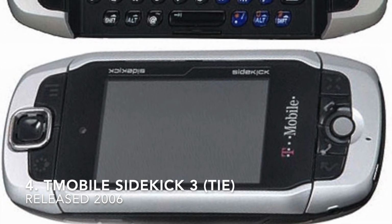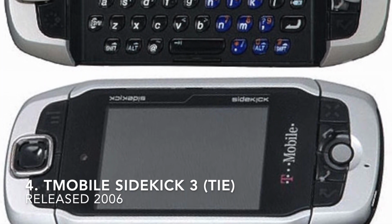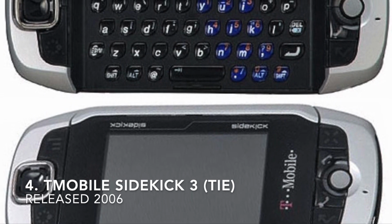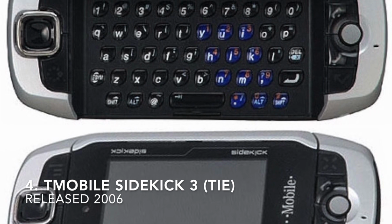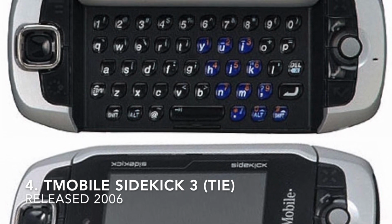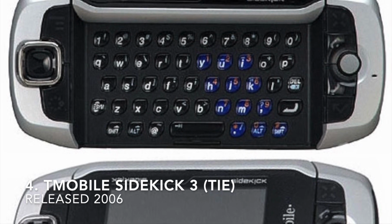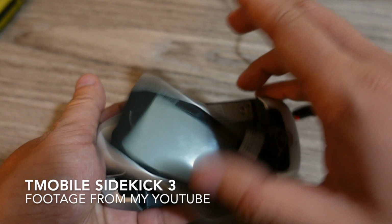The first one at number 4 is the T-Mobile Sidekick. I think this entire series is really cool, but I'm going to put the T-Mobile Sidekick 3 from 2006 because I think it's the most representative of the Sidekick series. There's other ones in the series that look different, they refine on the concept, they have different mechanisms. But the Sidekick 3, just the prototypical Sidekick, has that unique swivel display that swivels out, which I think is still really cool to look at.